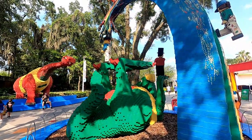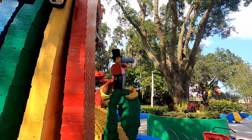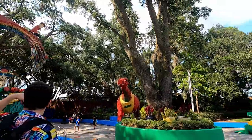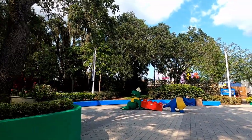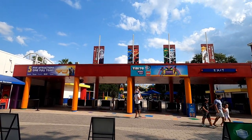There's a Stegosaurus, and you've got another dinosaur with that rainbow waterfall going on right in front of the park entrance. Don't think I even noticed these on the way in. Probably was busy on the videoing side, but a couple of dinosaurs over here. Really, really cool to enjoy the day here at Legoland. Glad we had the chance.